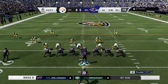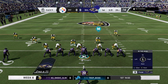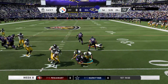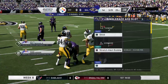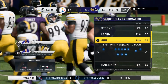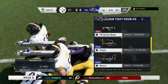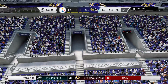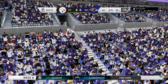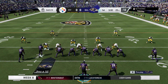After the loss to start out, here's 2nd and 11. Mixon will try the right side, and he is met quickly in the backfield. Down he goes, folded like a lawn chair. The tally there, minus 2 yards, brings up 3rd down. So time to start going in the other direction as they come up now 3rd and long.